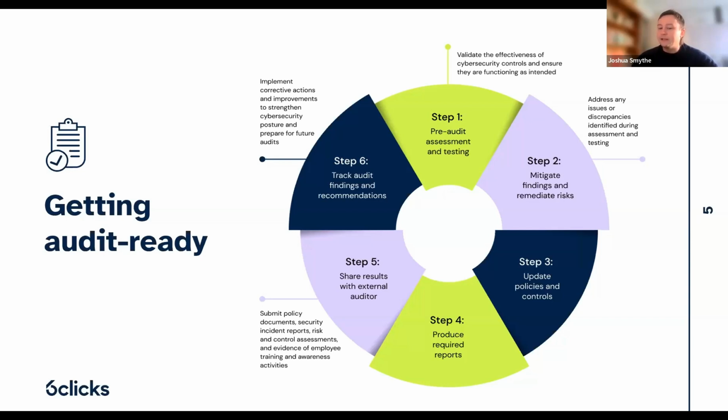So from there, customers typically move into steps 2 and 3. Once they've identified the risks, they can start to mitigate them and they can address the issues off the back of these posture assessments that they've done. And then they can move in and start to put some controls and policies in place.